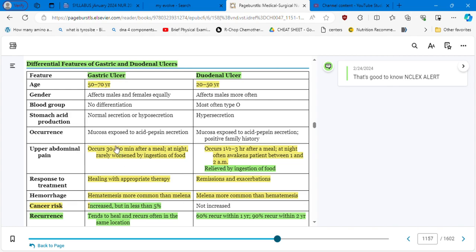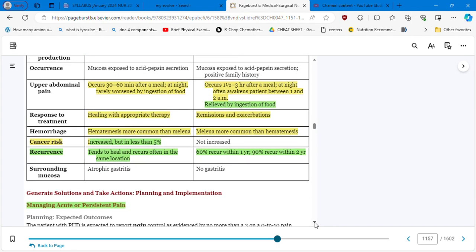And then the duodenal occurs 1 hour and a half to 3 hours after a meal, so it's more distal from the esophagus, right? And at night, often awakens patient between 1 and 2 in the morning. Relief by ingestion of food. That's the differential. Okay. Then response to treatment is going to be healed with appropriate therapy. Remission and exacerbations in the case of duodenal.